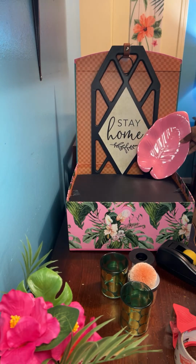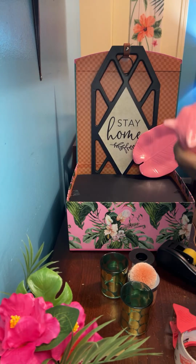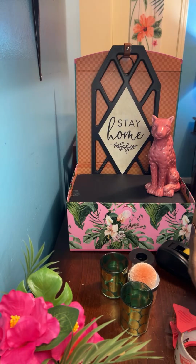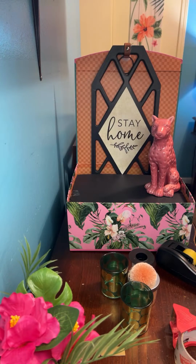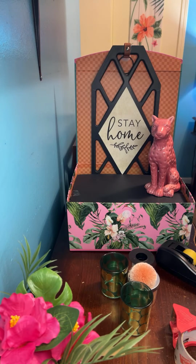Alright, so I'm going to just kind of place things in here temporarily, kind of get an idea of where it's going to go. Okay. I may end up putting him here because his face is turned that way. I think I may. Let's see, where did I put that? I'm going to get some greenery to put in this vase, guys. So they'll have several decor pieces to kind of use. With these colors.